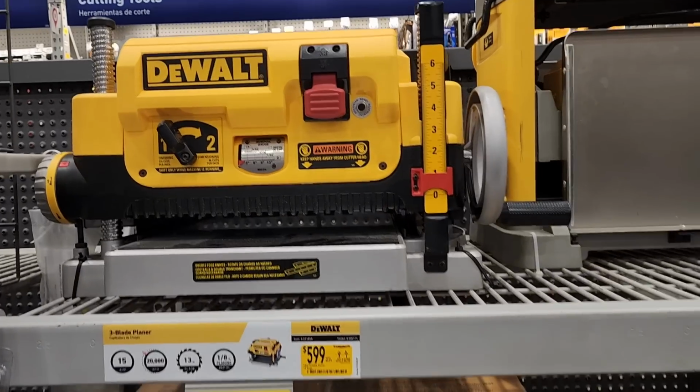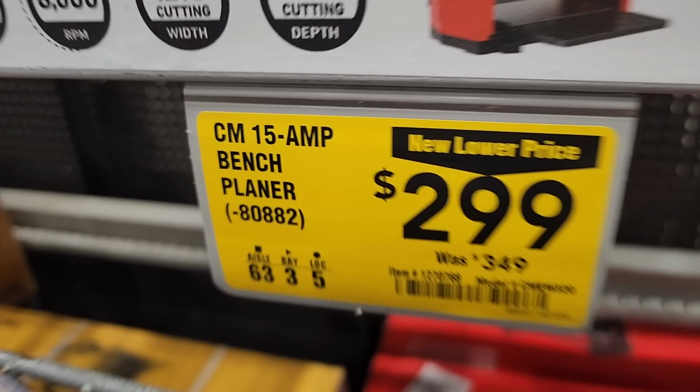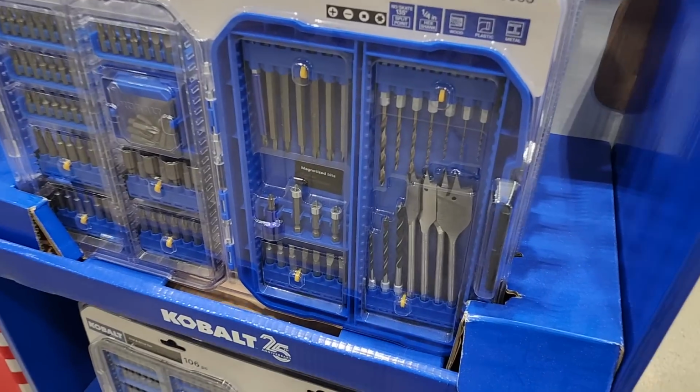You got this planer. This is actually a pretty nice planer. $5.99. This one's down to $2.99. This is the Craftsman version of the DeWalt. It's a little bit lesser quality on that. So $24.98 on this one.